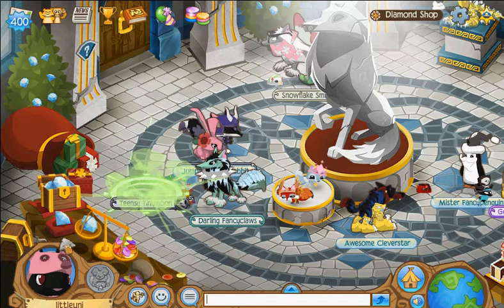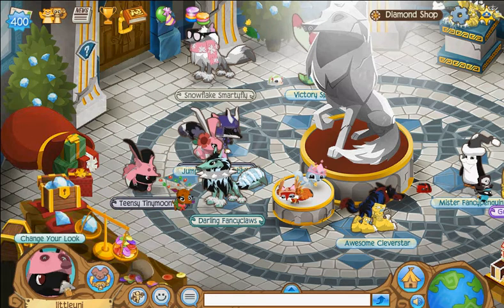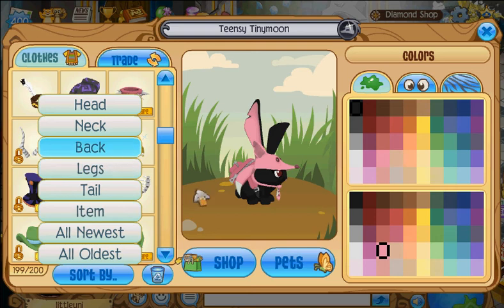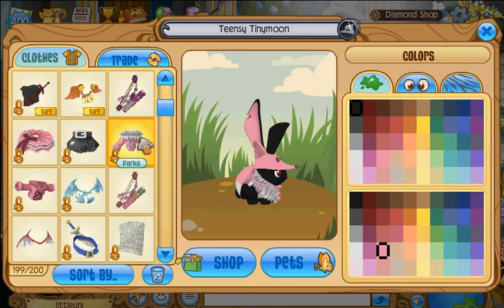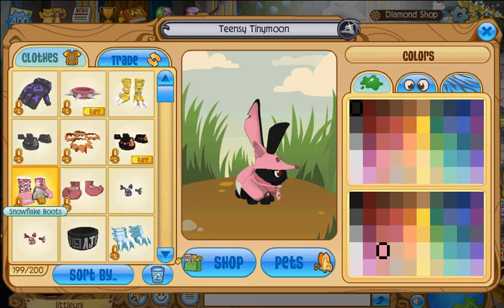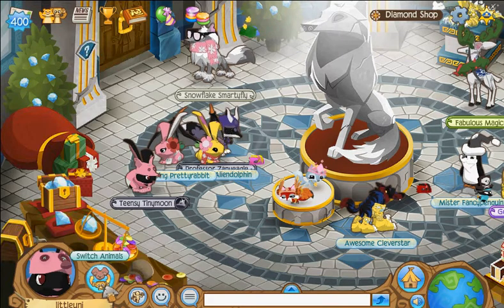We need to customize Teensy Tiny Moon to make her dressed for the season. Because it's winter, she doesn't need to go to school. Not right now, anyways. Top coat looks nicer on her. And she needs boots, because she's just a baby. There. Now she's wearing a top coat and boots.